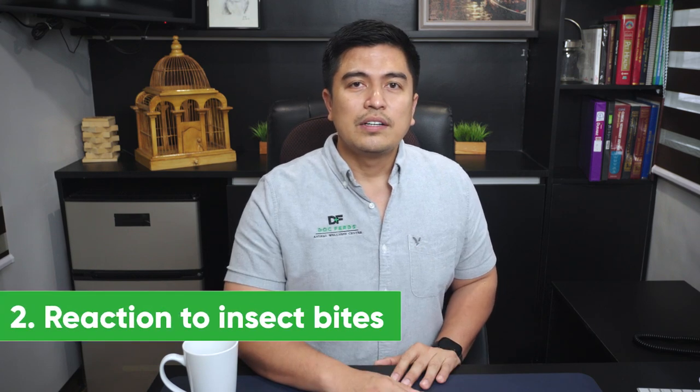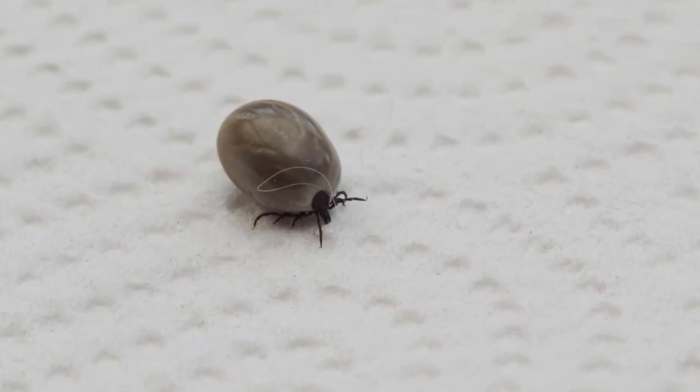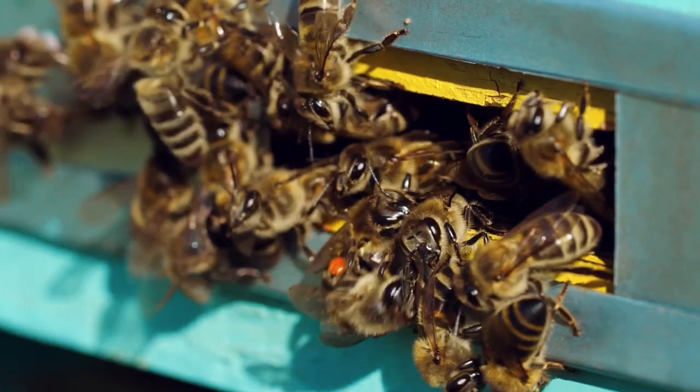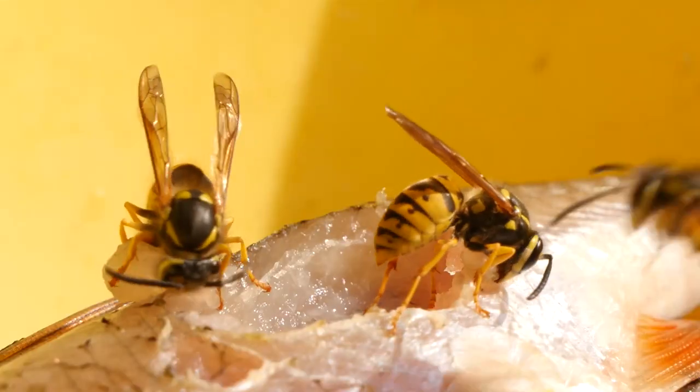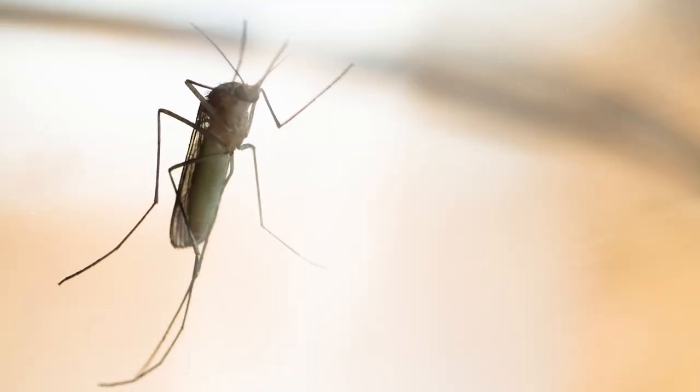Number two, reaction to insect bites, no? Pwede rin sa fleas, sa mites, and other small insects like halimbawa yung mga bees or wasps, flies, gnats, or mosquitoes. Pwede rin yan, no? Kung maninipis yung balat or balahibo ng inyong mga dogs, no?